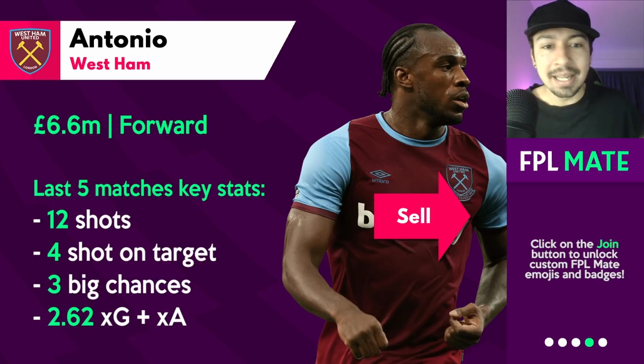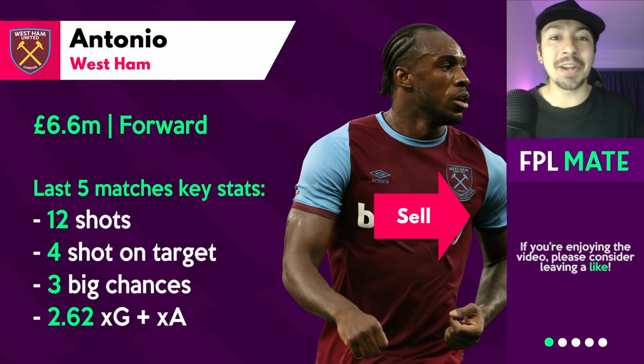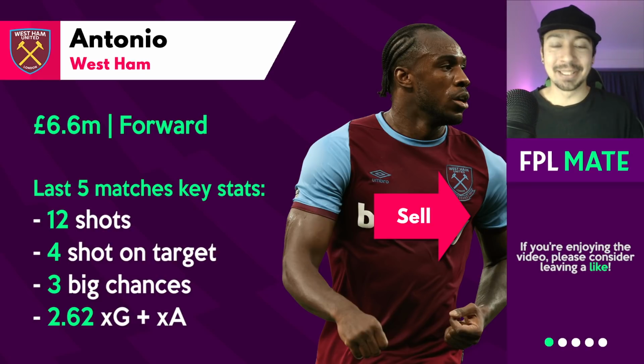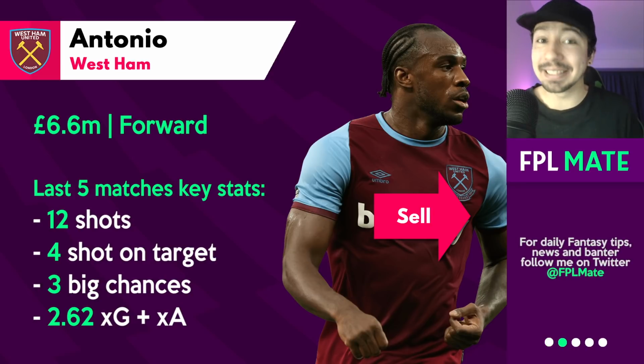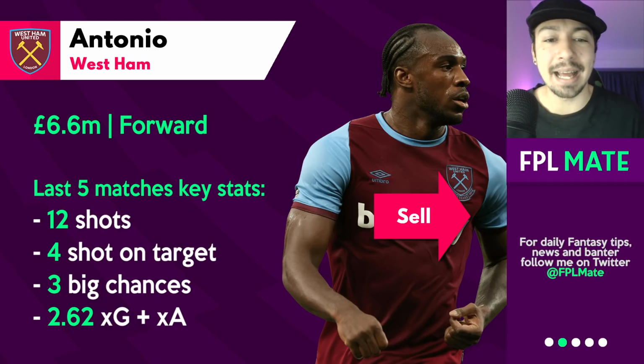After that, it gets a lot worse. Game week 26, 14 out of the 20 Premier League teams will have a double game week. West Ham, on the other hand, have 0 chance. So we're going to have 14 teams with attackers that are going to be having parties with 2 games, scoring goals, scoring points. Antonio is, unfortunately, going to be playing against Man City. So in game week 26, every other forward is going to be having a little party. Antonio is going to be sat there on 2 points because he's had to play at Man City. So you're going to be really disappointed there.